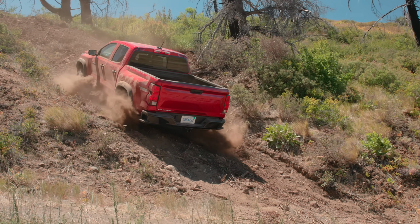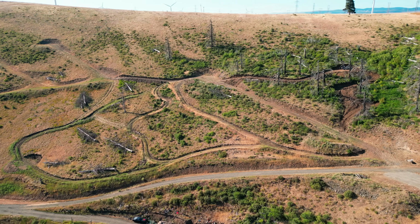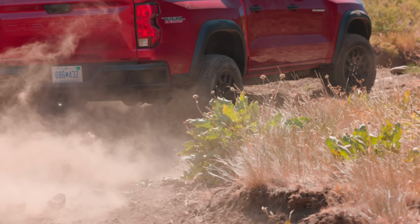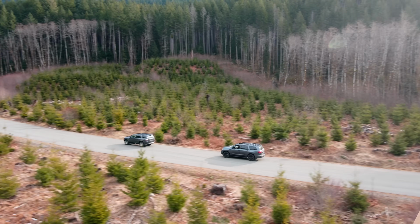This is the all-new 2023 Chevy Colorado Trailboss. Today we're at our mountain playground to see if this mid-sized truck can be the boss of our all-new trails. That's coming up right now on Driving Sports TV.